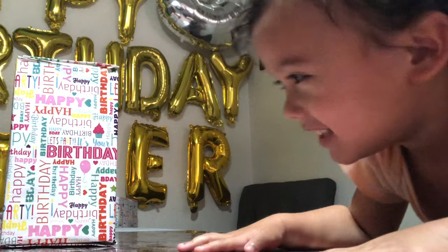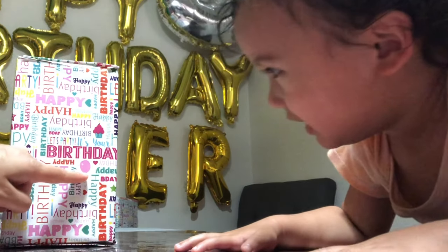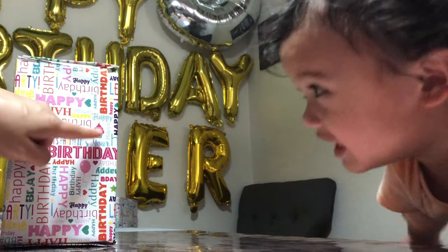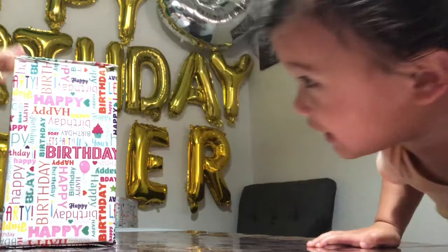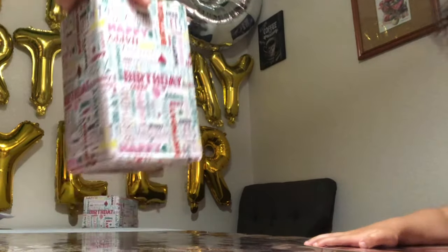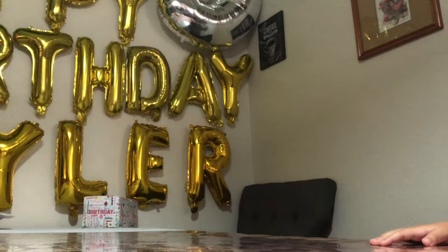What color is the heart? It's green. What is that? Pink. Pink balloon? What is that? Red. No, what is that? Is that the chocolate or what? Cupcake. It's brown. No, it's pink cupcake. So what is this? It's a birthday present. Okay, we're not open yet, okay?